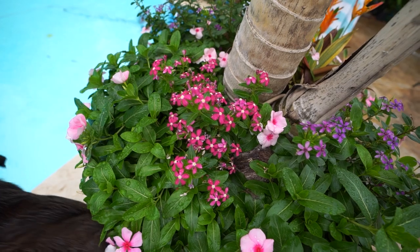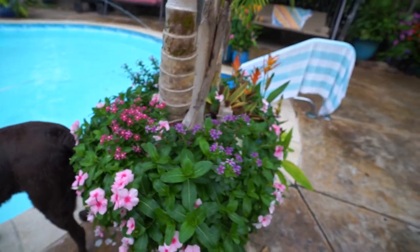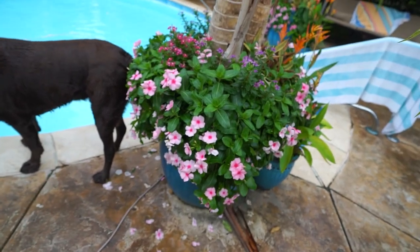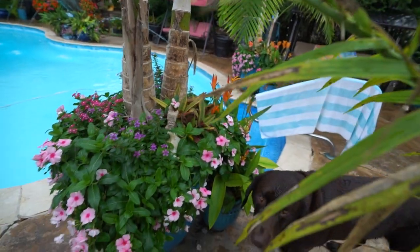Everything they've been underplanted with is looking great. Had the Catharanthus. This one's called like blueberry something something. This one's red, sorry, I don't remember. But they're doing really well. Again, the vinca, they're flowing beautiful, kind of messy, but that's all right. Had the oyster plants in the middle. Overall, I've just been very happy with these planters.